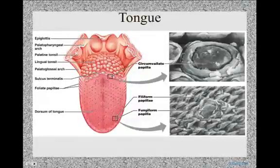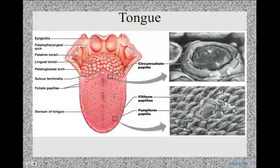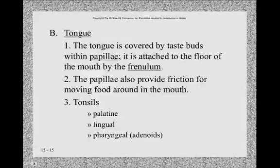So if you look here, you can see all of the papillae, and these papillae are going to house the taste buds. They're also going to be very important for helping the tongue to move food around in the mouth as well. So that's what those papillae look like. And then when we look at how the tongue is actually attached to the mouth, the tongue is attached to the floor of the mouth by a structure called the frenulum. And as I said here, the papillae are also going to provide some friction, where they kind of act like sandpaper, right? So they're going to provide some friction for helping to move food around in the mouth.